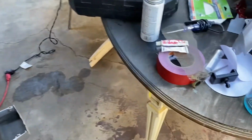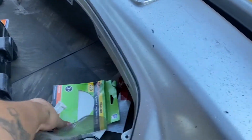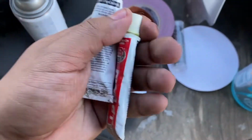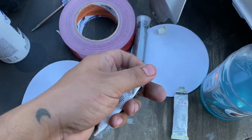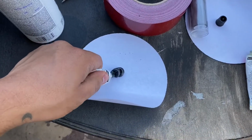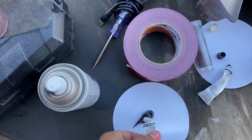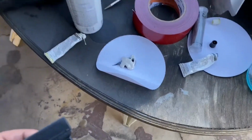All right, guys, so I couldn't find what I was looking for. So I found the next best thing, which is just regular mesh. It's pretty sturdy, like pull on it, it's pretty tough. So I found some JB Weld that I had, and honestly I'm just gonna DIY it and hopefully it holds. I'm not sure if this JB Weld is any good because it is pretty old and it's been sitting in the sun for quite a while. So hopefully it looks good still. All right, so we're gonna squish some of that out. Go ahead and mix this up real quick.